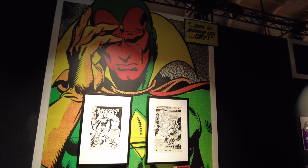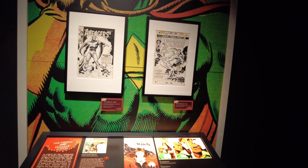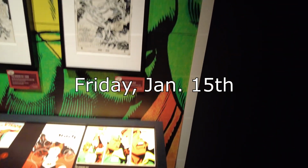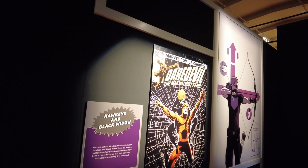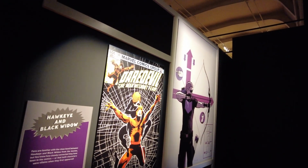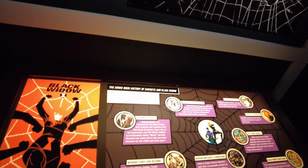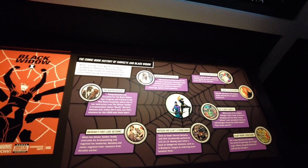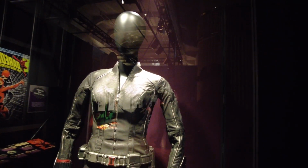Over here, we've got Vision, and the Scarlet Witch Vision series is starting this coming week, actually, on Disney Plus. Next to Scarlet Witch and Vision, we have Daredevil and Hawkeye. And right below, Black Widow. And right here, the Black Widow's outfit.